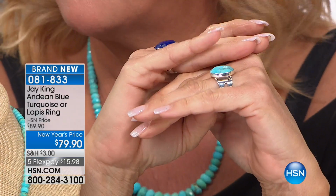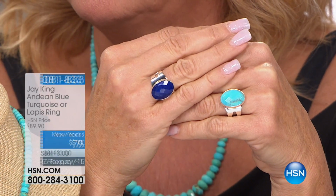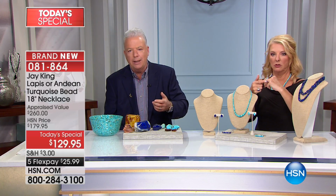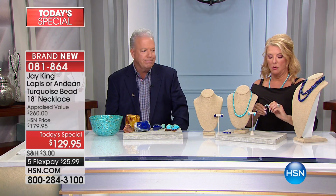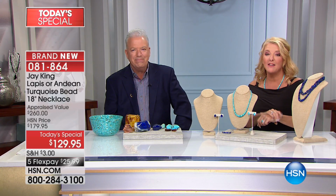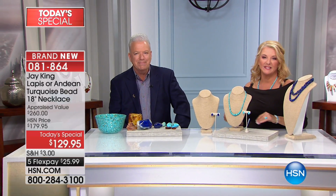And Jay, that's all handcrafted too, right? These are all, yeah, and here again, if you look at the width of the shanks on these, you probably want to go up a size. So if you wear a 9, go to a 10. Yeah, or if you've got big knuckles, or you're a half sizer. All right, we have more with Jay. Stay right there and stay in the line for that Today's Special as well.